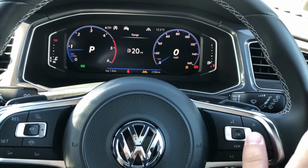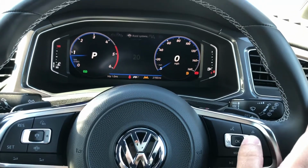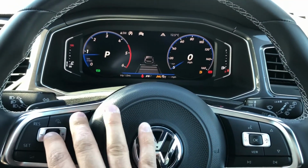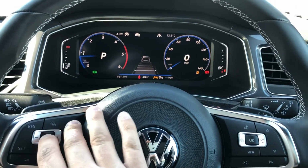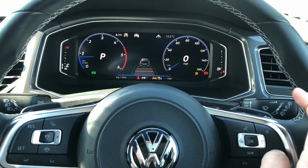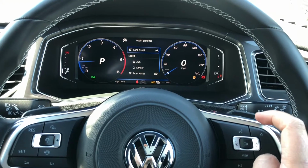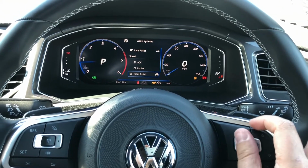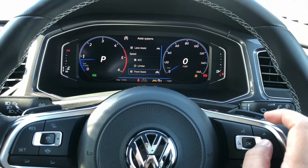You can display fuel economy, digital speedometers, but also other cool information will include adaptive cruise control functionality with an active speed limiter, allowing you to preset a specific speed and distance between yourself and the vehicle in the front. Additionally, the vehicle will also benefit from a lane assist lane keeping system, as well as front assist city emergency braking system, which will apply the brakes in case of an impending collision.